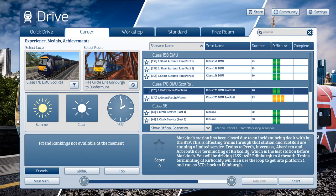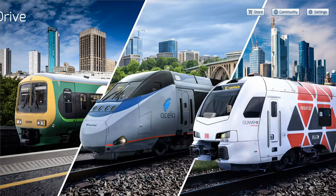Markinch station has been closed due to an incident being dealt with by the British Transport Police, I think that is. This is affecting trains through that station, and ScotRail are running a limited service. Trains to Perth, Inverness, Aberdeen and Arbroath are terminating at Kirkcaldy, which is the last station before Markinch. You'll be driving the 1L55 1403 Edinburgh to Arbroath. Trains terminating at Kirkcaldy will then use the loop to get into platform 1, blah blah blah, we get it.